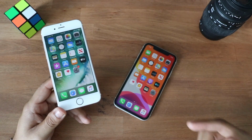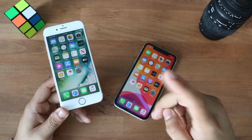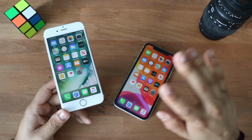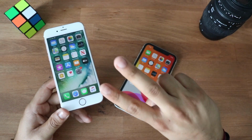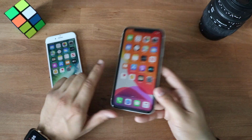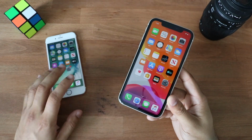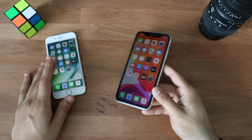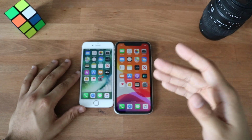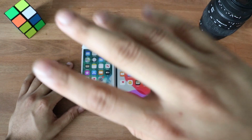Inside, the iPhone 6s has the Apple A9 chip, a dual-core CPU, and 2 GB of RAM. This was the first iPhone to bring 2 GB of RAM, so it wasn't the first phone ever to bring 2 gigs, but it was the first iPhone to do so. Well, the iPhone 11 has the Apple A13 Bionic chip, a hexa-core CPU, and 4 GB of RAM, so a pretty big difference in terms of the specs, but will those specs justify the speed increase? Obviously, I'm probably going to tell you the iPhone 11 will be the faster phone, but you never know, so let's go and see which one is faster between these two.